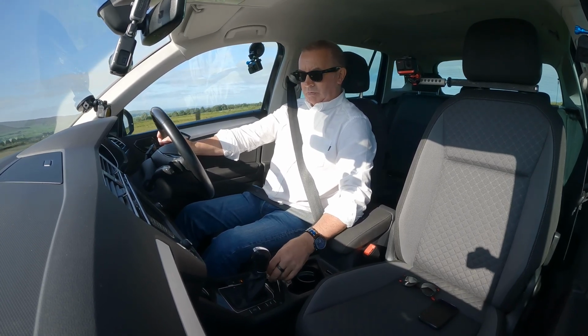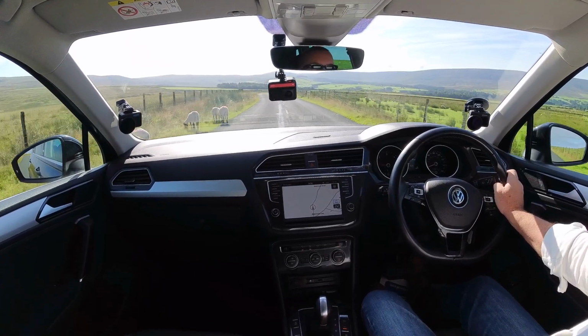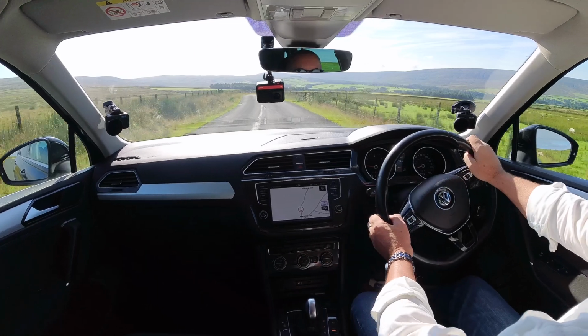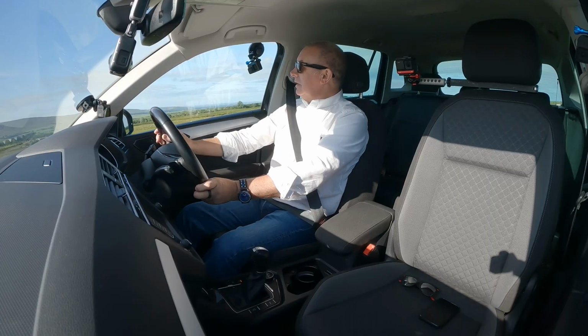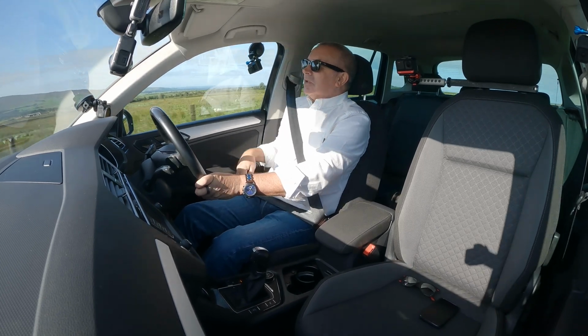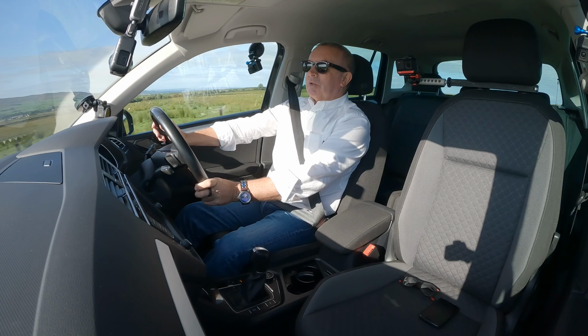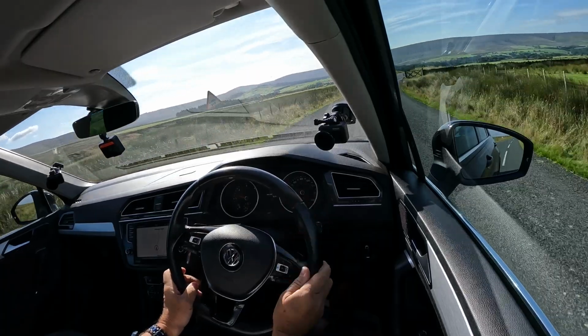There are a lot of sheep today. It's one of those days that seems a great idea to come up here on a motorbike, and then you just get around the corner and there's a sheep in the road. That's country for you though.